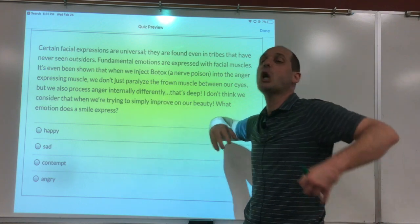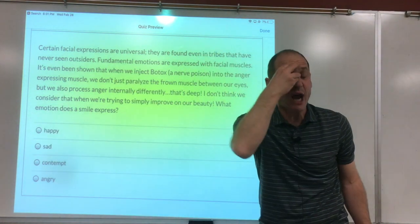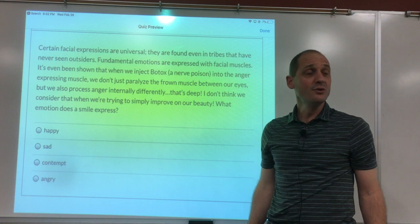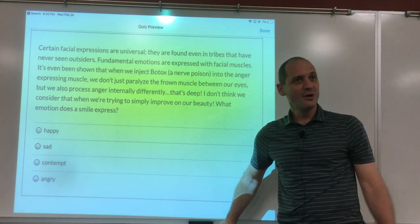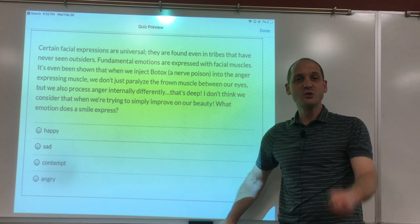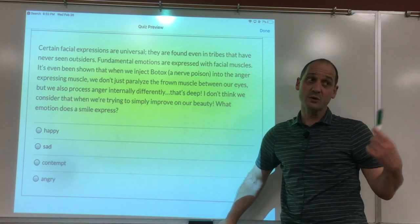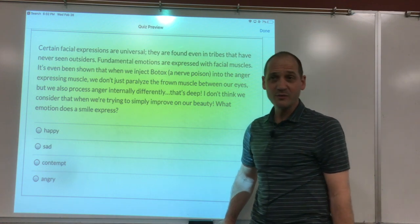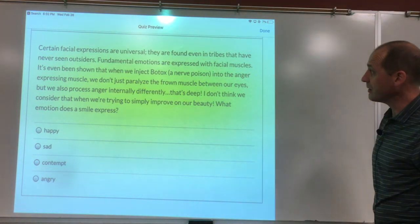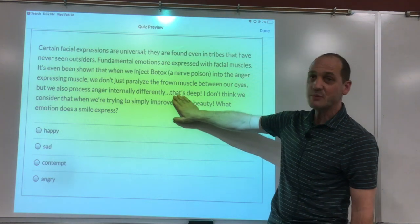So when you can't show anger anymore because you can't contract that muscle, people are like, oh, that's a good thing. You know, we could think that's a good thing. But the problem is you process anger differently. I don't know what's good about that, because all of a sudden you're going to fry up and explode. And I don't know, is the house still standing after that? Maybe not. So that's kind of deep to understand.